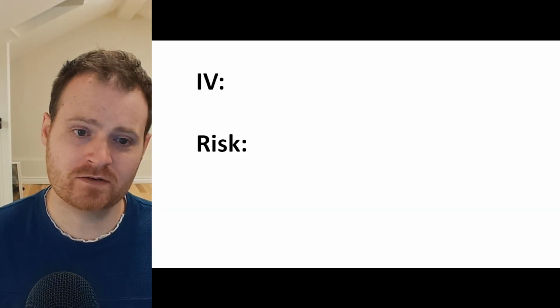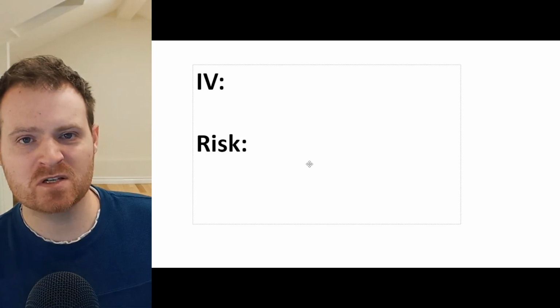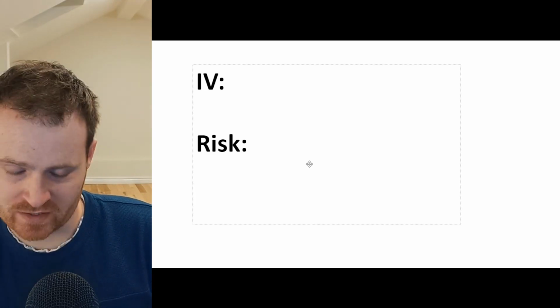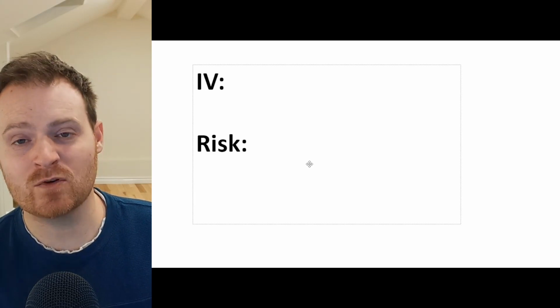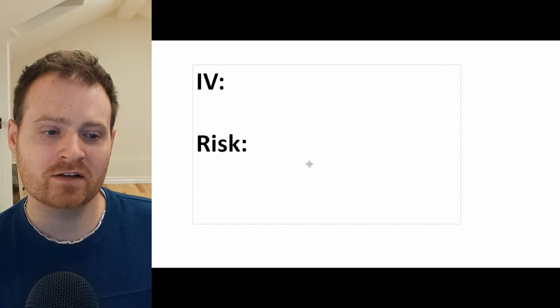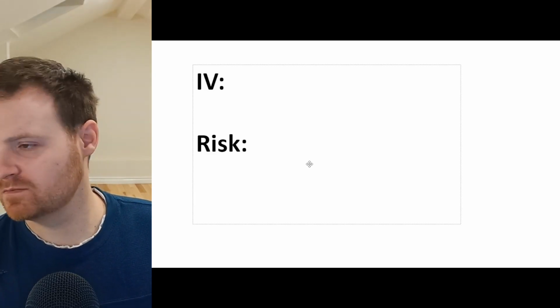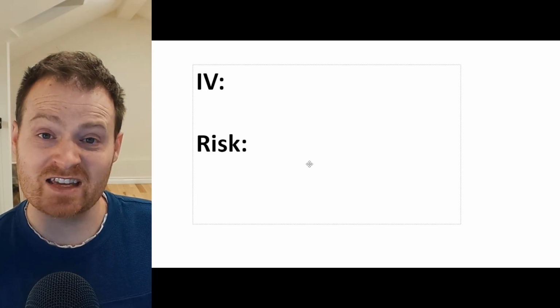A few other factors here. Now, implied volatility gives you an idea of how much premium you're getting for taking on the risk. And if you look at some stocks, let's say bank stocks, if I were to make a similar trade on a bank stock, sell a put, we're probably looking at maybe 15-20% lower than where it's trading now. I get next to nothing.